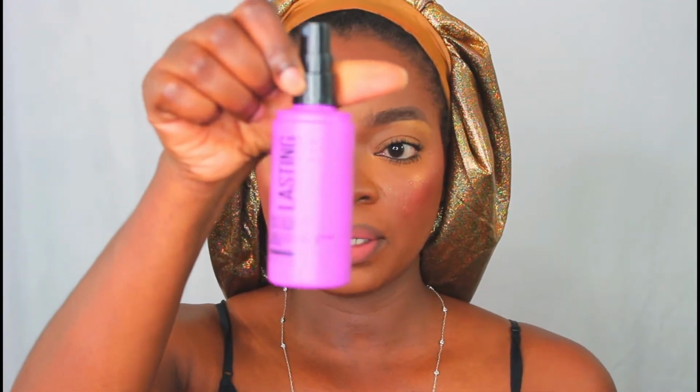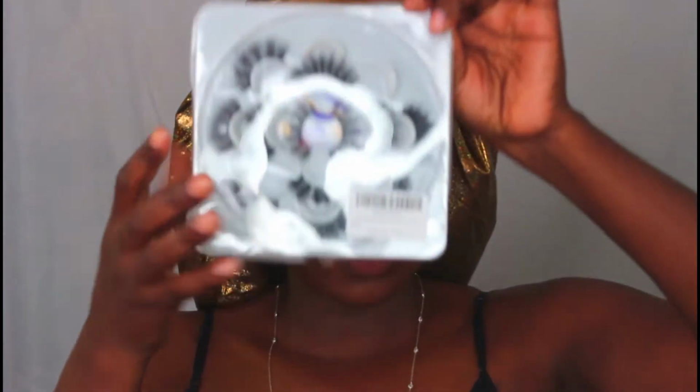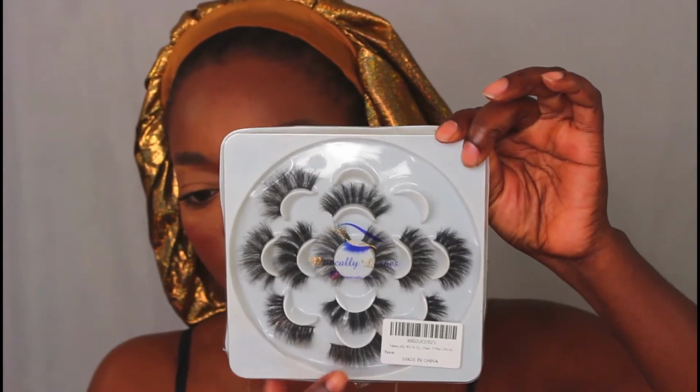Alright guys, so funny enough, this is another Nigerian brand. This is a Yangam Beauty liquid matte lipstick, and this is the Oasis. So I'm going to apply that on my lip. This is also a matte lipstick, very matte. I'm going to spray my face with this Maybelline New York Lasting Fix. This is a setting spray. Alright fam, so I'm using lashes from this palette. So these are the lashes I'm going to be using.